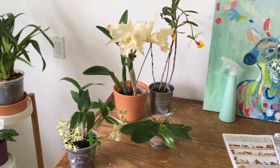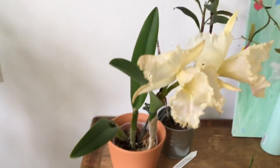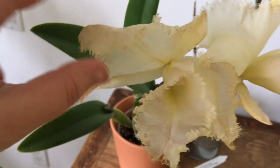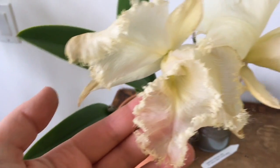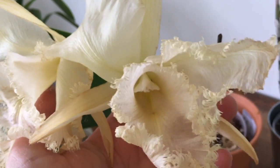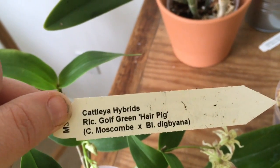Hey guys, just wanted to show you the orchids I got at the Vancouver Orchid Show last weekend. So, this one was amazing. Though I did just repot her yesterday, so she's not too happy about that and she's losing her flowers very quickly. She was gorgeous. This is the Calia Hybrid Gulf Green Hair Pig. I just thought she was beautiful.